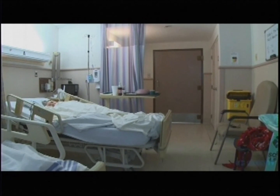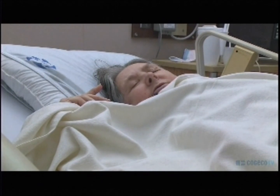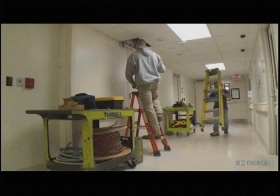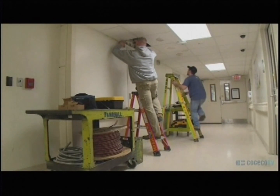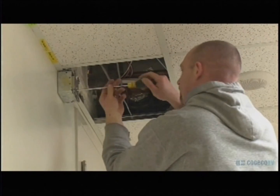What do you think about the idea of a new hospital? Oh, it's long overdue. Until a new hospital is built, though, expensive, short-term upgrades that do nothing to enhance the care of patients like Patricia are inevitable.